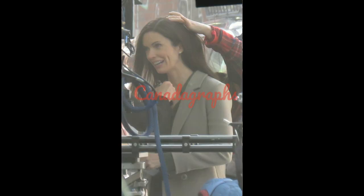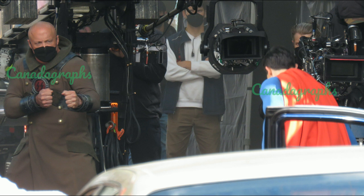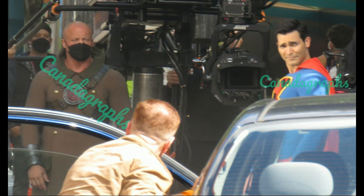I've got more coming up right after this set of photos, but here are some photos. There's Bitsie Tulloch getting her hair done on that day. Here's that mystery guy in his full wardrobe. Here he is with his helmet off, simulating his action with Superman in the front. There you see Superman looking over his shoulder while that guy's just standing there.